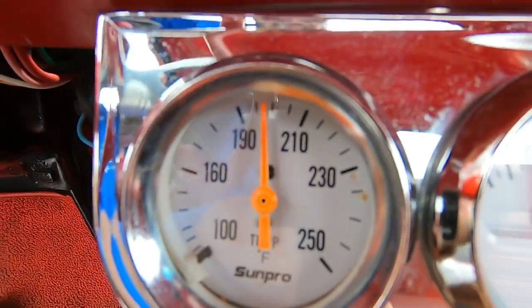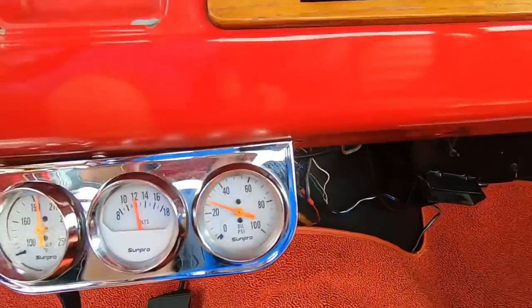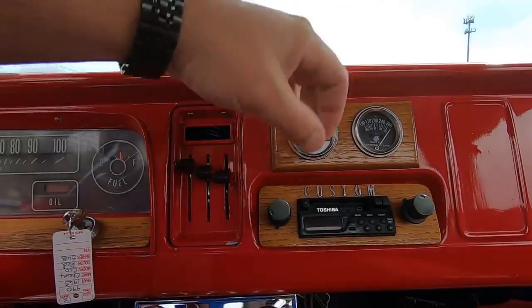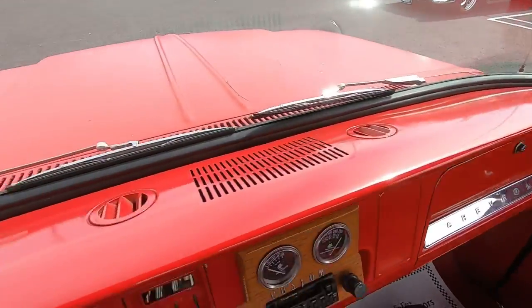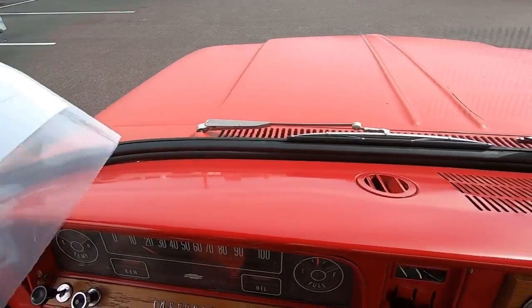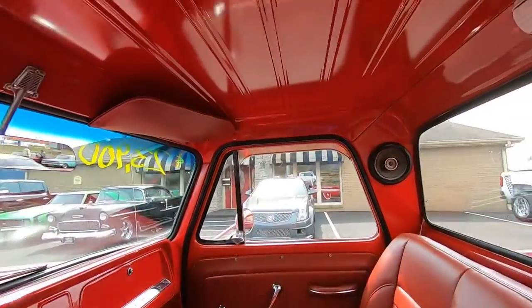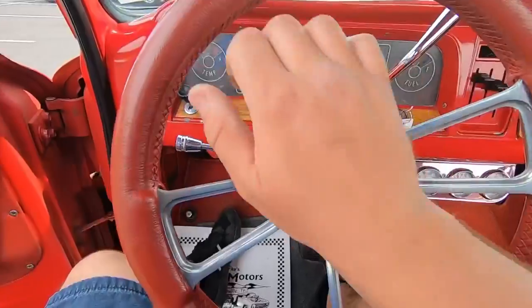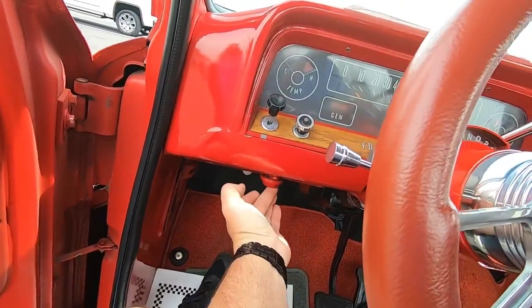Get around on the dash. Tips up. Looks like the oil pressure's up to about 30. Radio takes a second to cut on, but it will cut on, and it does still work. Looking around the dash, looks nice and clean. Roof's in good shape. Horn does not work on this one. There's two buttons for it too.